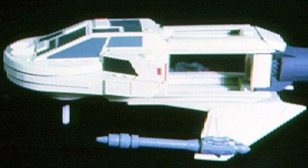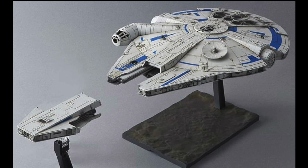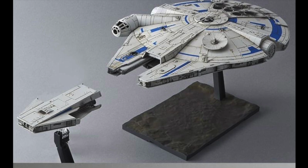Why this mini rig never got picked up or approved is unknown, as it seems like it'd be a pretty fun addition to the line, but it just seemed to disappear along with the other early concepts of the mini rig. But as they say, a great plan never goes unused, and this somewhat mini rig design did get worked into the Star Wars Han Solo movie.